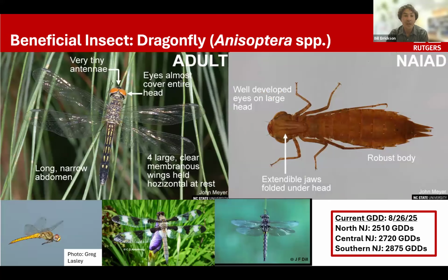So we can see the adult, which we're familiar with, really small antenna, the eyes that can see almost around 360 degrees, long, narrow abdomen, and then of course they're characteristic for large, clear wings. But on the right there's the naiad. That's the aquatic form, the nymph. And so this is something that we usually don't see because it's living in the water, but it represents a major portion of their life cycle.